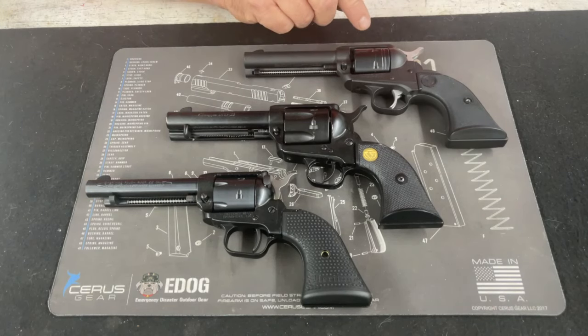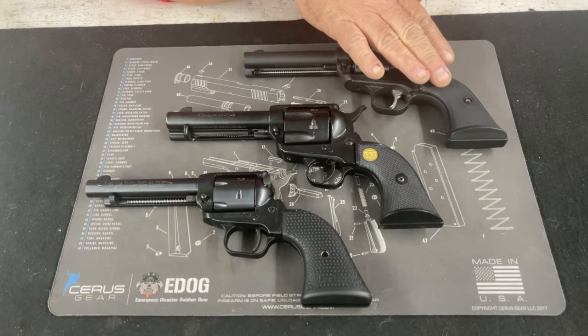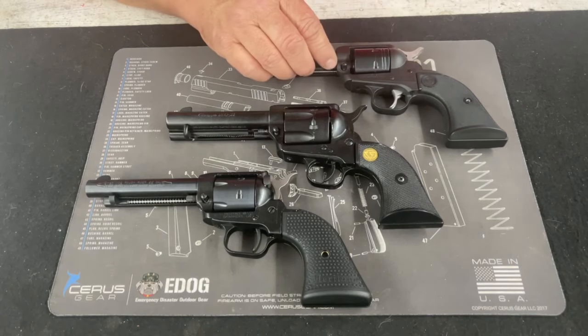They use full steel on the cylinder and they use full steel on the barrel. The grips themselves, they call them polymer. I'm just going to call them plastic, and that's exactly what they are.